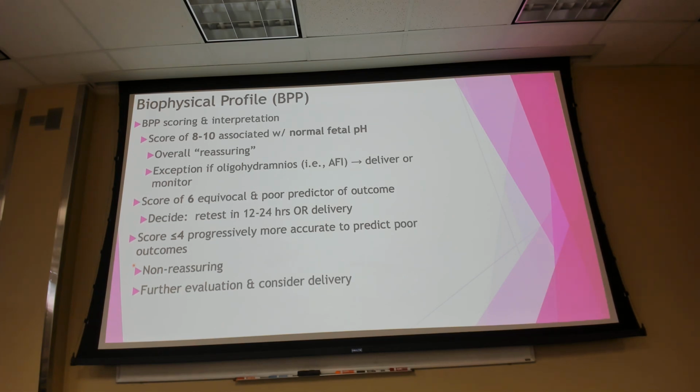When they assess those 5 different movements, each of those 5 movements is going to be assigned 2 points. So we're looking for a score of 8 to 10. 8 to 10 with a normal fetal pH, that is reassuring. That is a good sign. If they have a score of 6, the recommendation is to monitor, retest and monitor. Or if they're greater than 36 weeks, they may talk to mom about delivering the baby. If the score is less than 4, that is non-reassuring. They need additional evaluation. Or if mom is greater than 36 weeks, they may talk to mom about delivery. I would be more focused on the 8 to 10.